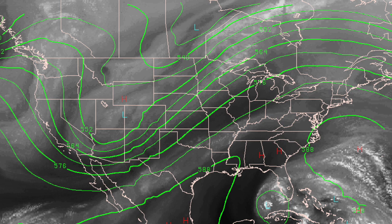Here we go. This is the upper air look across the country. Big trough in the western states. Very cold and unsettled there. Ridging in the east. Very mild there. And, of course, Eta in the southeastern Gulf of Mexico.